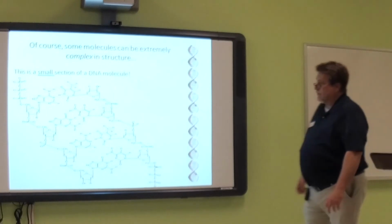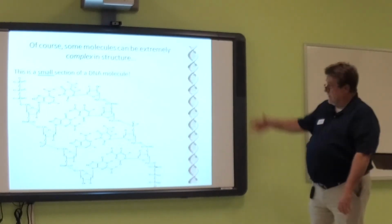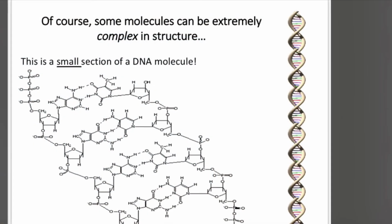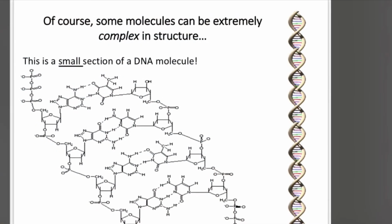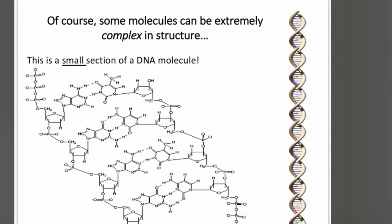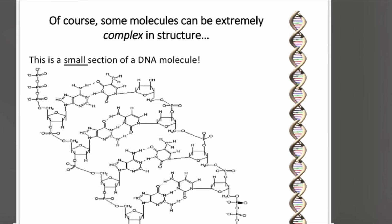Okay. So a molecule can be as simple as two atoms stuck together, or it can be as complex as hundreds or thousands of atoms stuck together, such as what you see in a DNA molecule. This is a small section of a DNA molecule. Look at all those atoms there. Okay. So very, very complex these molecules can be.